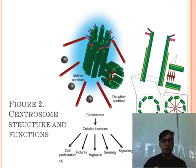Centrioles are barrel-shaped structures made of 9 microtubule triplets, measuring approximately 500 nanometers in height and 250 nanometers in diameter. Please note that only mother centrioles possess subdistal, that is the pink, and distal, identified as the purple appendages, which are important for cytoplasmic microtubule docking and cilia formation, respectively. Centrosomes participate in many cellular processes such as cell proliferation, polarity, migration, sensing, and signaling.